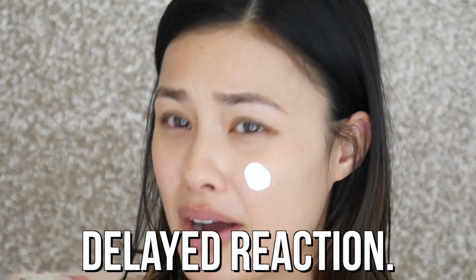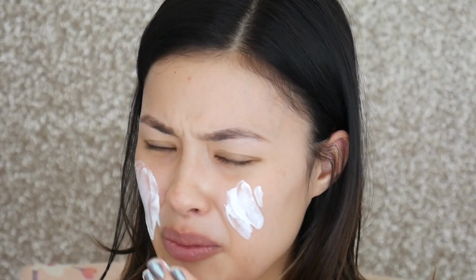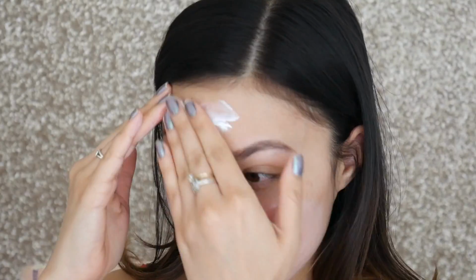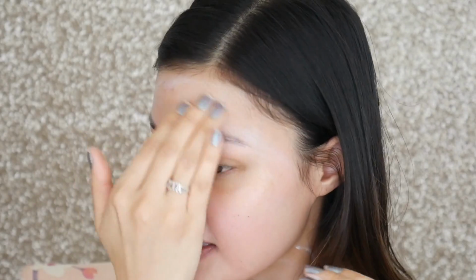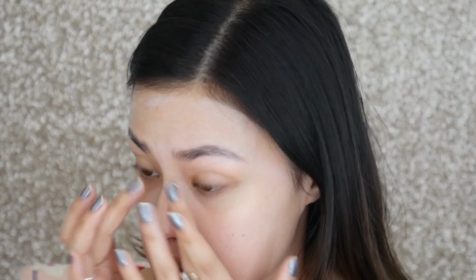Does have, whoa, heavy fragrance. Wow, that smells very like, ooh, alcohol-y. Still gonna use it. You know, definitely a thicker formula than I typically gravitate towards. I kind of like the milky gel type of textures so that I don't feel like I'm pulling on my skin trying to get this to rub into my skin.